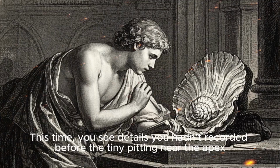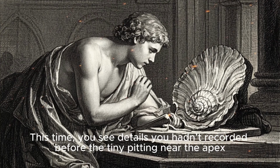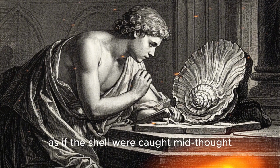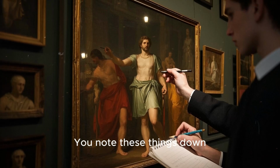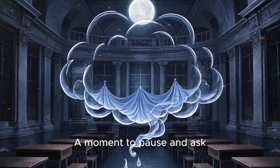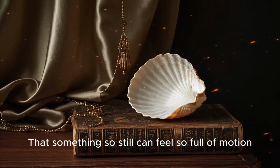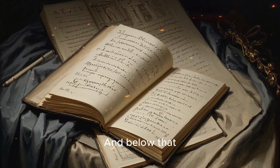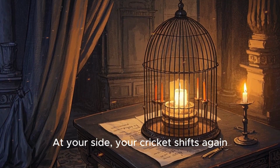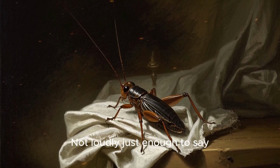Slowly, carefully. This time, you see details you hadn't recorded before: the tiny pitting near the apex, the faint discoloration on one side, the way the spiral tilts ever so slightly, as if the shell were caught mid-turn. You note these things down, feeling oddly proud. Then comes reflection. A moment to pause and ask, what surprised me? That something so still can feel so full of motion. And below that, I like the way it doesn't hurry me. At your side, your cricket shifts again, tapping once against the side of the cage. Not loudly, just enough to say, yes.